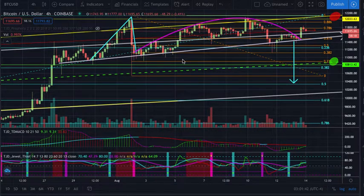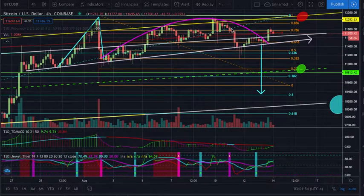All right, so we're taking a look at Bitcoin. I'm on the 4-hour. We've got our Coinbase chart, and as you can see, basically the most important thing right now is this ascending trend line that we've been following for a few weeks now, and essentially we've just been putting in a series of lower highs on 4-hour candle closes, slowly creeping up here, which typically is bullish, putting in what's called an ascending triangle.